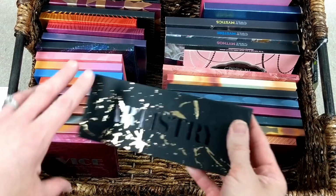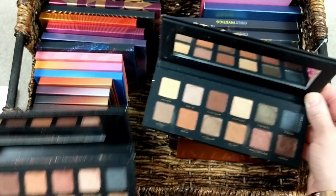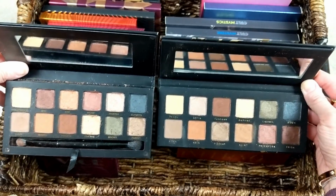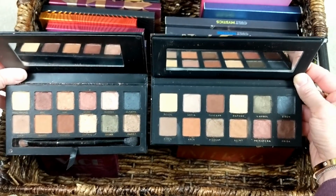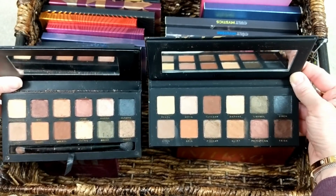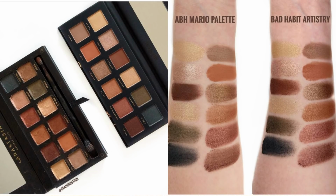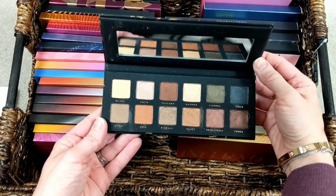All right, so going into row number 2, this is the Artistry palette from Bad Habit, and this is an exact dupe for the Makeup by Mario palette from Anastasia Beverly Hills. This is discontinued now, so the Artistry palette is a great way to get the exact same shades for less money, and I think that the formula is almost as good as Anastasia. It is extremely close, so I would not hesitate to grab this one if you've been wanting the Mario palette but you can't find it. I'll put up some swatches side by side so you can see how close they really are. I think the formula is fantastic on this one. Highly recommend picking this one up. It's one of my favorites.